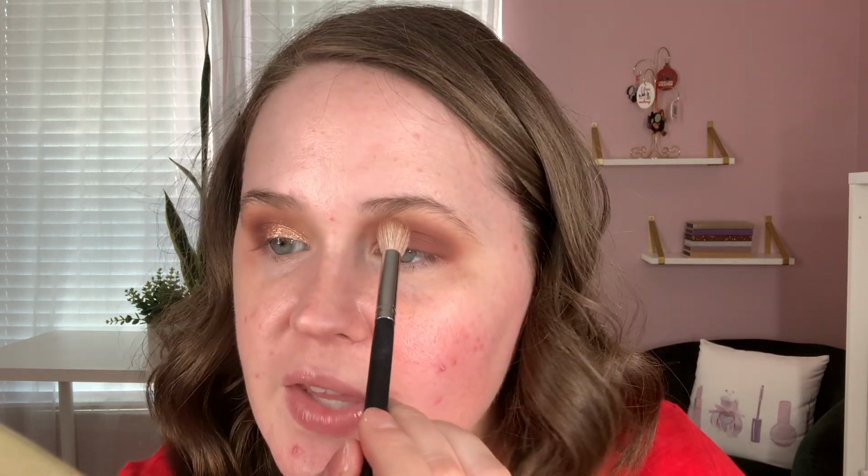Then I'm going back in with Karma from the Huda Beauty palette. And then I took this light brown shade from the Mini Nude and ran that into the crease to add a little bit of warmth, since the other brown was pretty cool toned. Next I'm going to put on my NYX Glitter Primer.